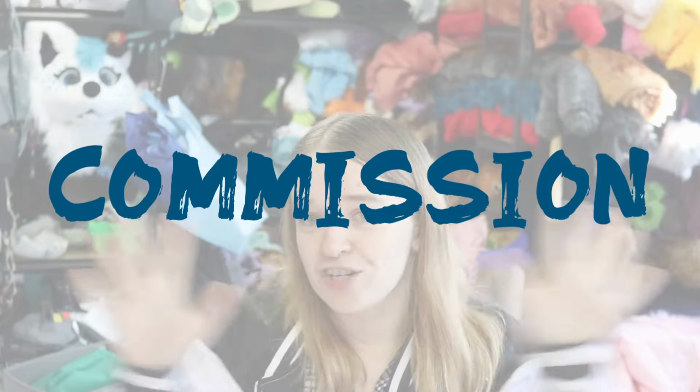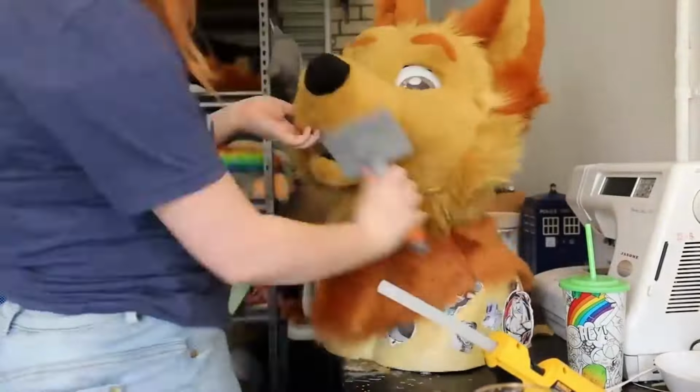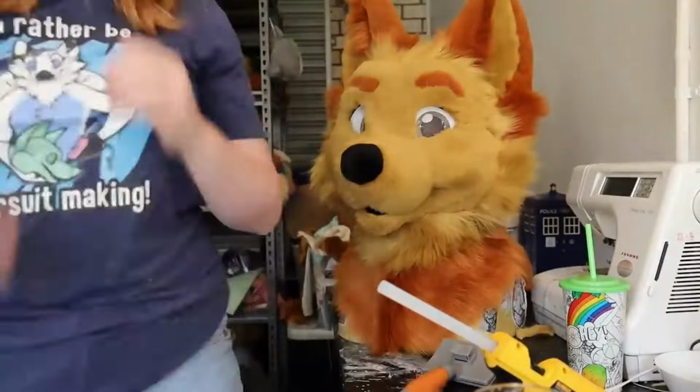Next up, commission. A commission is when you pay an artist, or in this case a fursuit maker, to create a piece of art unique to your request. These are completely custom works, made to the customer's specifications and descriptions. Kind of like if you were hiring an architect to design a house for you, you're commissioning an artist to make a custom piece for you.